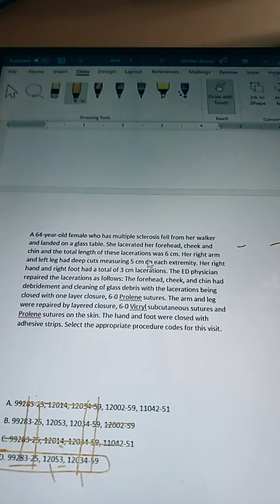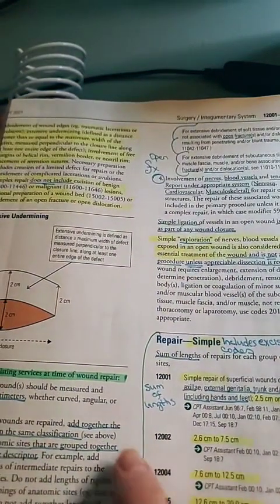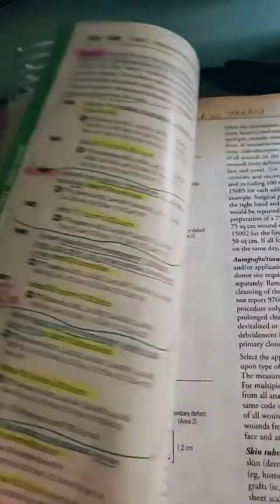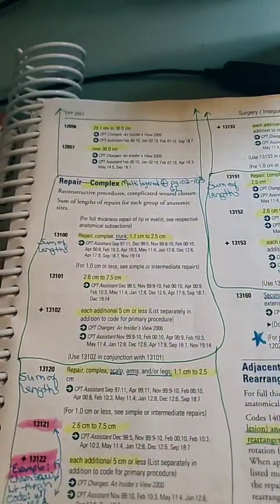She's got lacerations on her forehead, cheek, and chin. The total length is 6. Then she has of the right arm, they even divided it out for you in just 2 parts right there. That's super nice. Usually their questions are not that easy on the exam, but you only have 2 areas right there. That's how I like to do them, is just separating them out by which location they're at. Super helpful on that, because those repairs, you add up the sum of the lengths. It doesn't matter as long as you're under the right location. And you make sure that your codes are done in the correct order.